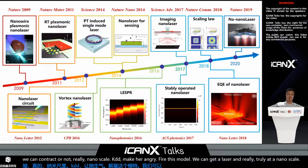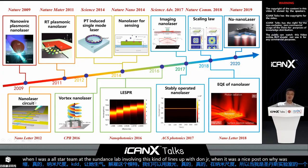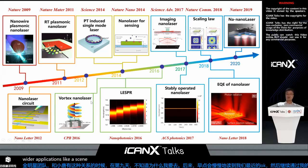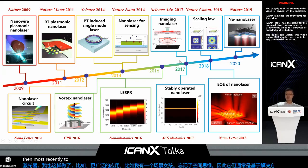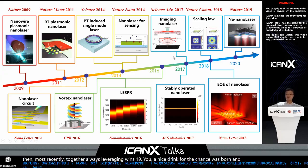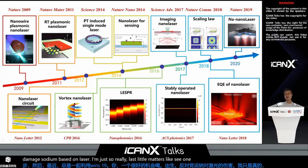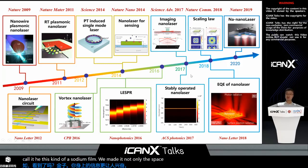When I was a postdoc in Professor Xiang Zhang's lab, I was involved in this kind of laser. We demonstrated the first nanowire plasmon laser in 2009. Later, we gradually developed a laser circuit and also a room temperature plasmon laser, and applied it to a variety of applications like gas phase sensing and solution phase refractive index sensing. Most recently, in collaboration with Nanjing University, Professor Jia Su's group and Professor Zhu Shining's group, we demonstrated a sodium-based nanolaser. Sodium is proposed to have a lower plasmonic loss than noble metals like silver and gold. Professor Jia Su's group developed very high quality sodium film, and we made a nanolaser based on it and got record performance for this kind of plasmonic nanolaser.